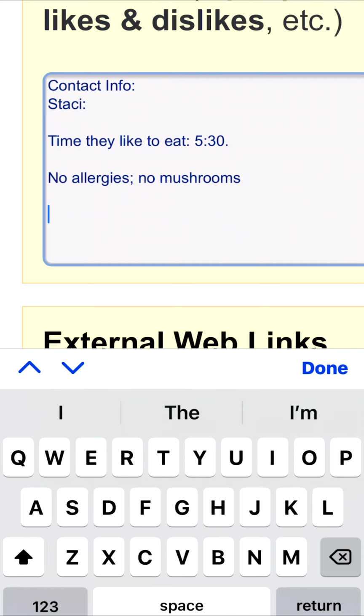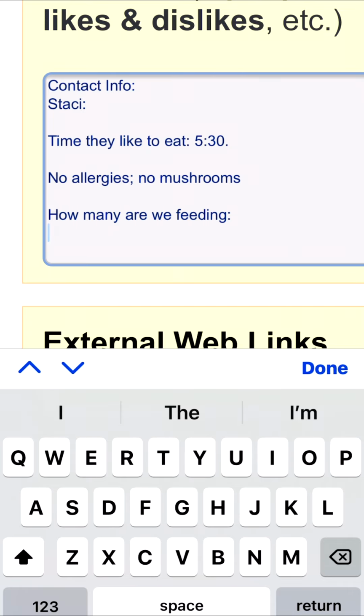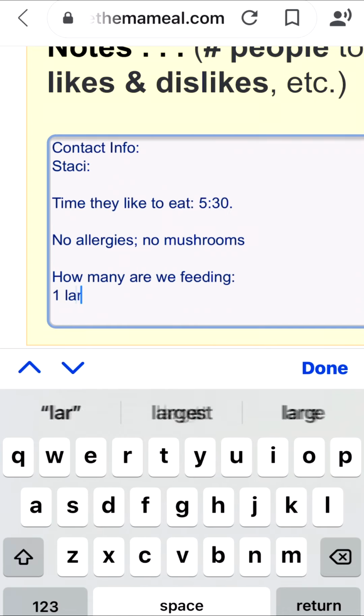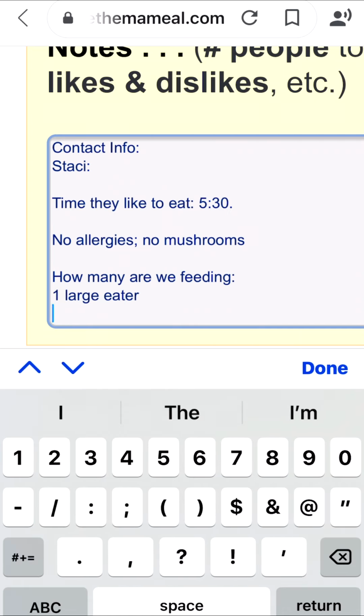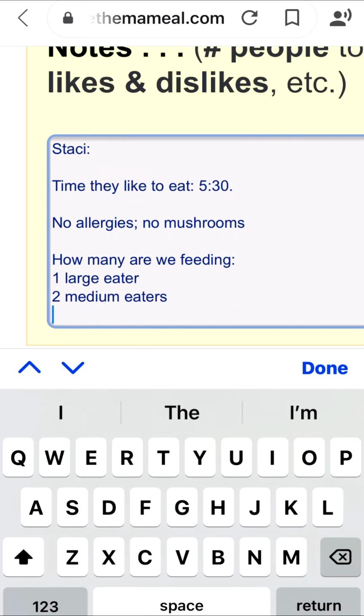And then I also have a place here for how many are we feeding. And I have broken that down into how many large eaters, medium eaters, and small eaters. So in this case, we have one large eater. We have two medium eaters. And we have one small eater.